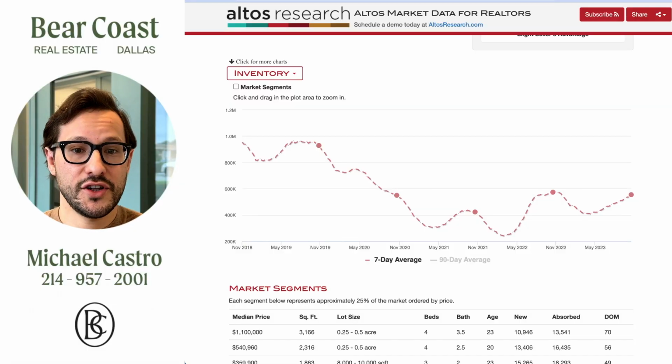That of course decreases demand, but I also want you to be aware that these rate moves literally knock millions of people in or out of the buyer pool as they go up and down every time. Okay, let's start with national housing inventory.